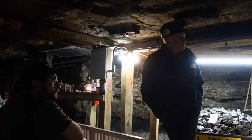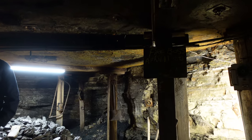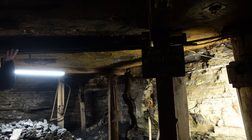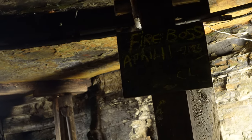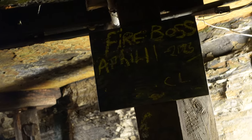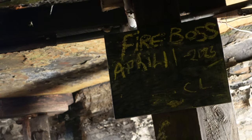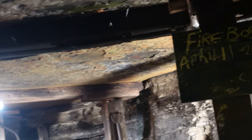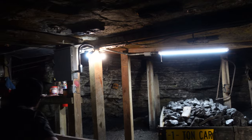I think that was Clacy Lambert, CL. Clacy Lambert came through here this morning and checked this place for gas and black damp, and just went around and checked the general roof conditions to be sure it was good for us to be here. Yes. All right. I actually still do that in this museum mine. They do a fire boss drill in the morning.